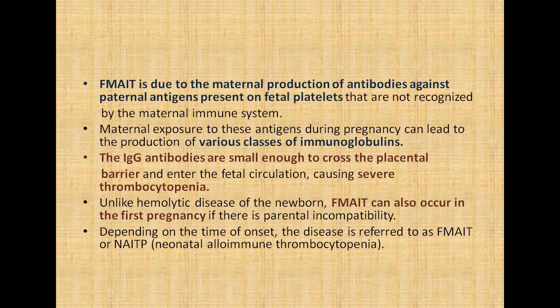Feto-maternal alloimmune thrombocytopenia is due to the maternal production of antibodies against paternal antigens present on fetal platelets that are not recognized by the maternal immune system. Maternal exposure to these antigens during pregnancy can lead to production of various classes of immunoglobulins. The immunoglobulin G antibodies are small enough to cross the placental barrier and enter the fetal circulation, causing severe thrombocytopenia. Unlike hemolytic disease of the newborn, it can also occur in the first pregnancy if there is parental incompatibility. Depending on the time of onset, the disease is referred to as fetomaternal alloimmune thrombocytopenia or neonatal alloimmune thrombocytopenia.